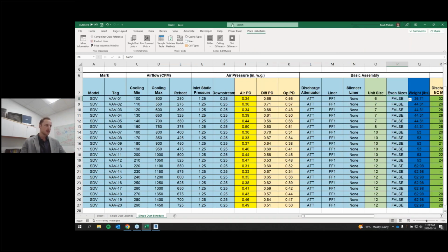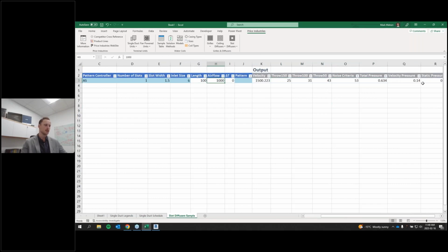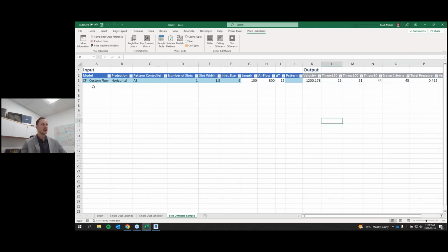So a couple other things to note in the price industries tab here, we do have information for GRD. So we have grills and diffuser data. This is something we're working on optimizing still, but let's say you wanted throw data for a custom flow unit. Rather than going and iterating throw data, you could come in here and we could get updated data for different delta T's and all that information that's available here. We're optimizing these right now because there's obviously a lot of models and a lot of data that we're trying to fine tune to make the workflow easier. There's actually some good templating and tools that are available for download on the Price website.